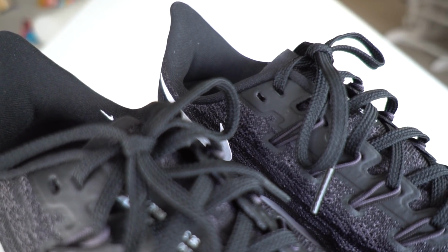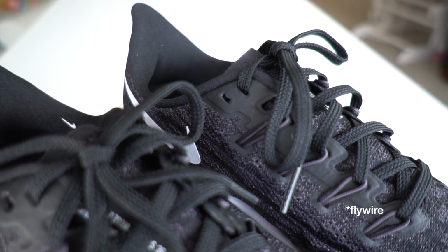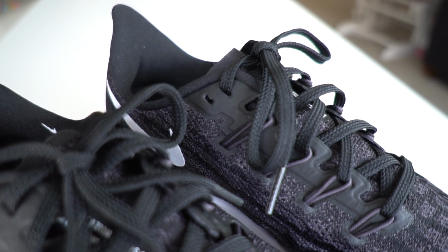So those of you who had problems with the Vomero tongue and the Flyknit and how that all worked together on the top of your foot may have some issues with this shoe. I didn't have any of those issues with the Vomero. I didn't have any of those issues here.